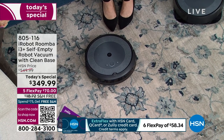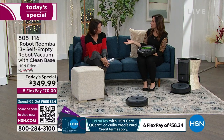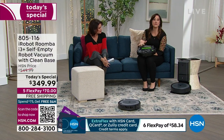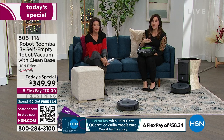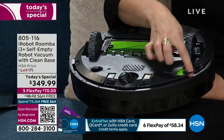Here's what gives it such a wonderful clean. It all starts with our patented three-stage cleaning system. You mentioned iRobot has nearly 2,000 worldwide patents. That's why you can only find a robot that does what we do with iRobot. You can't get it anywhere. We have patents. It all starts with that edge sweeping brush. That's what you were talking about right there.